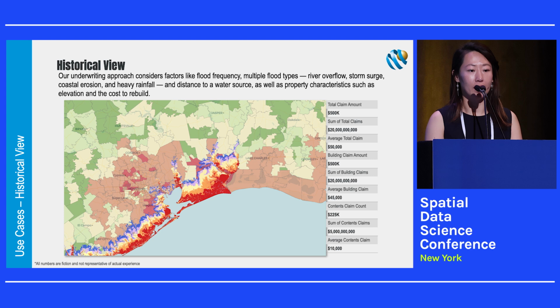Underwriters have to consider factors like flood frequency, distance to water bodies, and property attributes like elevation and replacement costs. For me, as someone in analytics, the question is, how do we present this information in a way that's consumable and effective? Here I have a map with two layers.